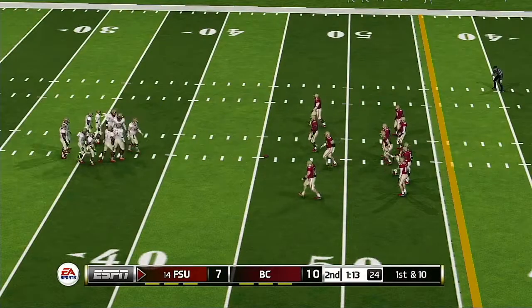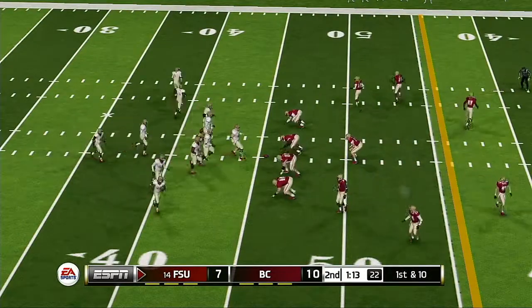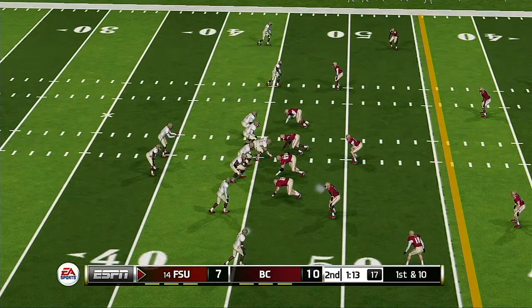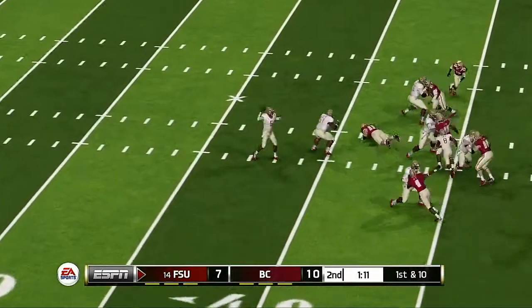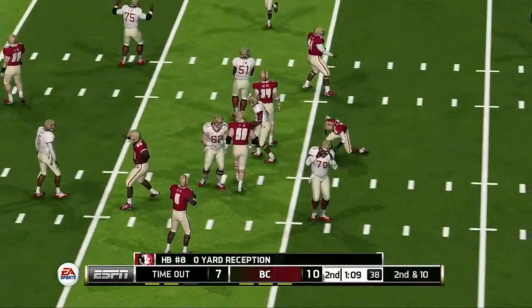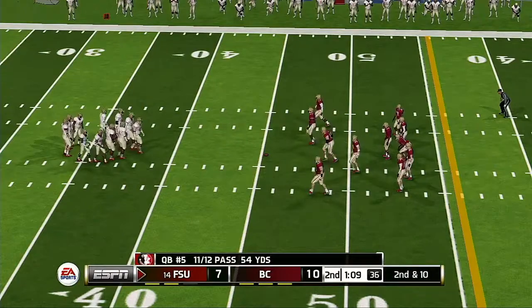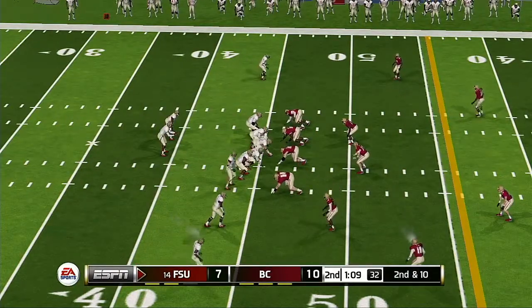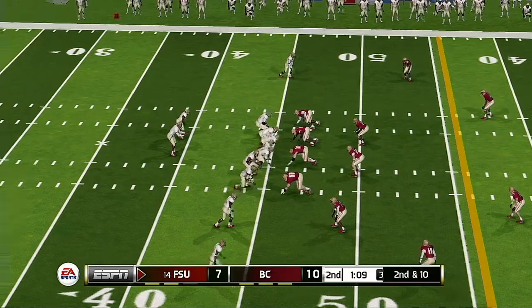I was really impressed with their last series. They came out with a focus on the passing game, and the offense got the job done. We'll see if they have the same strategy here. Halfback's got it on the quick throw. So it's complete, but they didn't get much there. And that's because the defense was just waiting on it, and they attacked. The quarterback should have found somebody else downfield.